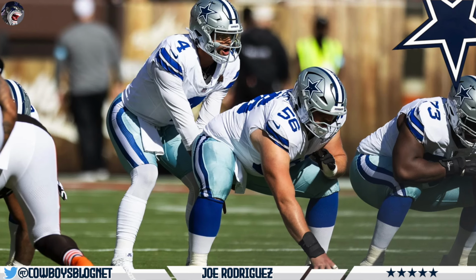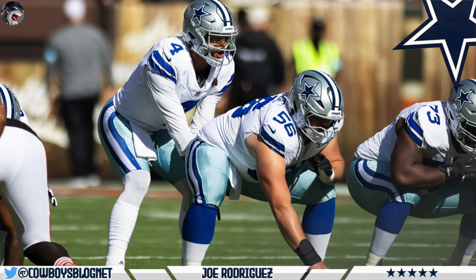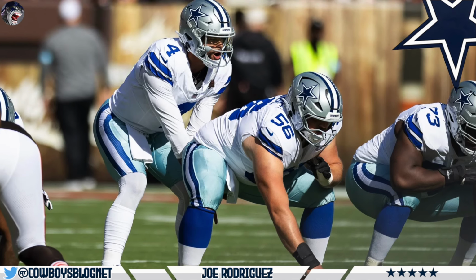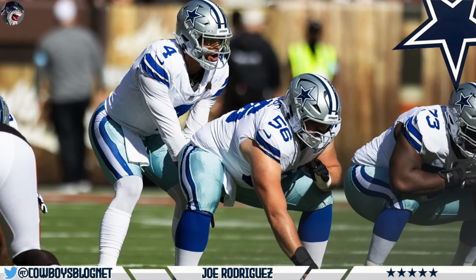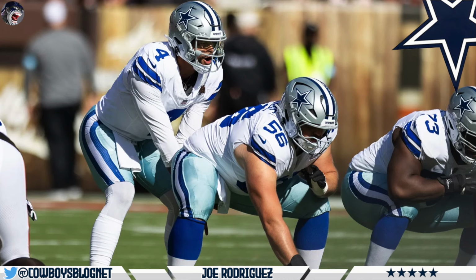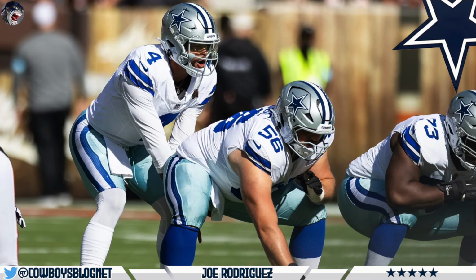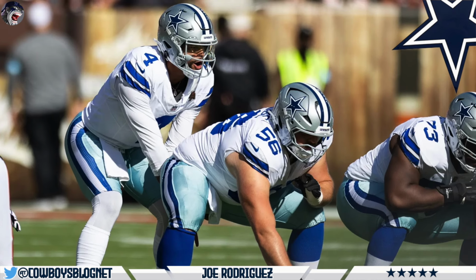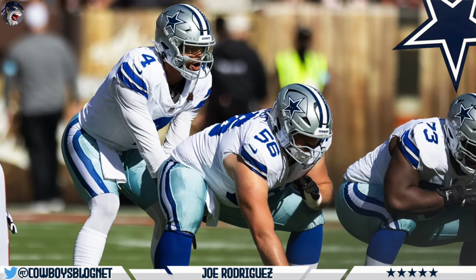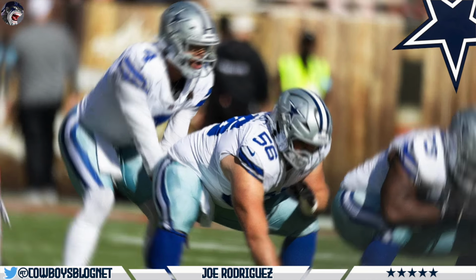Stars like Dak Prescott and CeeDee Lamb, they're the guys that get the spotlight, but it's the offensive line that powers the offense. It starts in the trenches, plain and simple. So we're going to talk about this offensive line, the depth chart, from the new starters, the rookies, vets, depth. We're going to talk about everything you need to know about this roster.